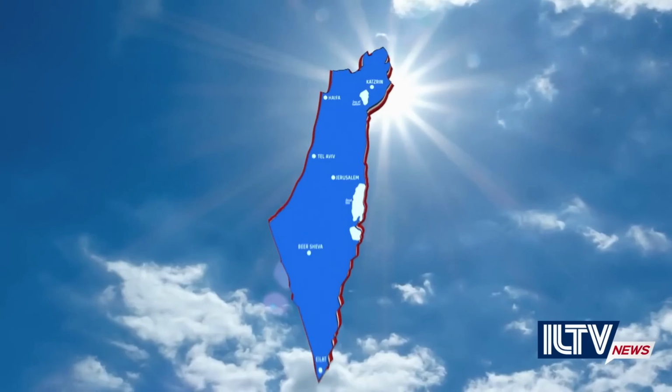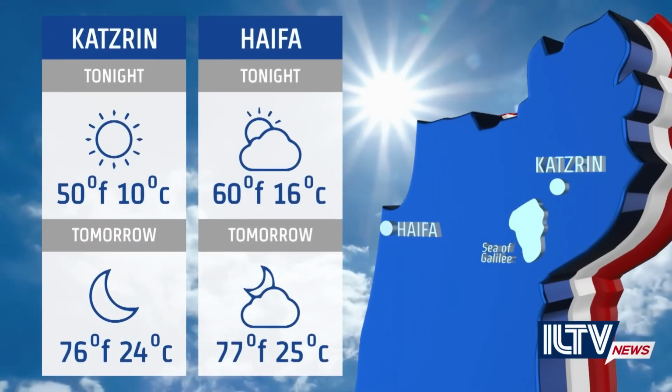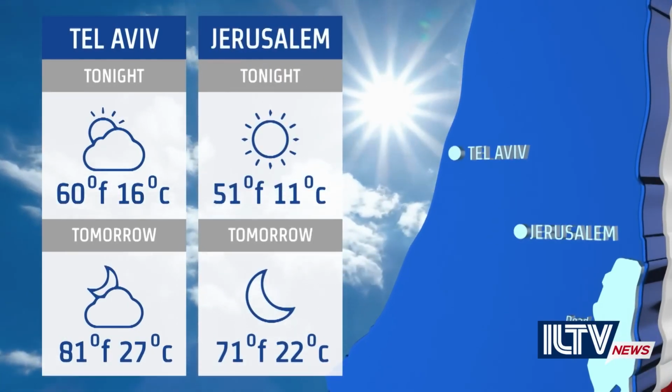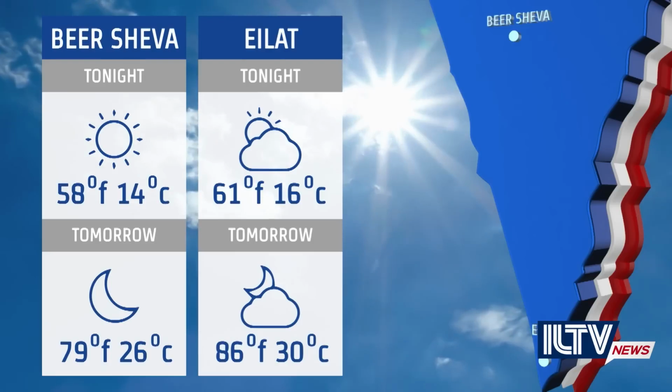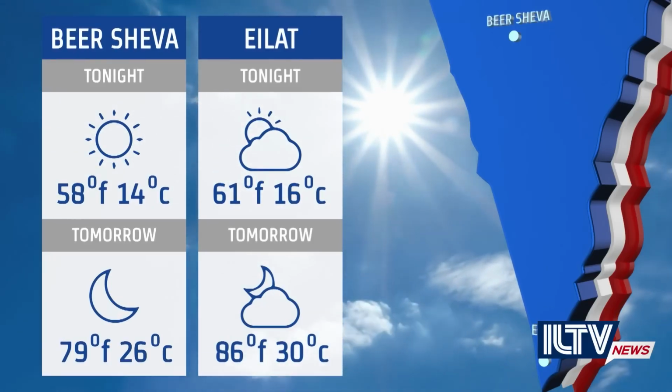And now, let's take a look at the weather forecast. Cloudy skies are expected tonight around the country as temperatures reach lows around 13 degrees Celsius or 58 degrees Fahrenheit. Then tomorrow, sunny skies and warm weather are expected as temperatures should climb to reach highs of 25 degrees Celsius or 78 degrees Fahrenheit. And that's a wrap for today's news.